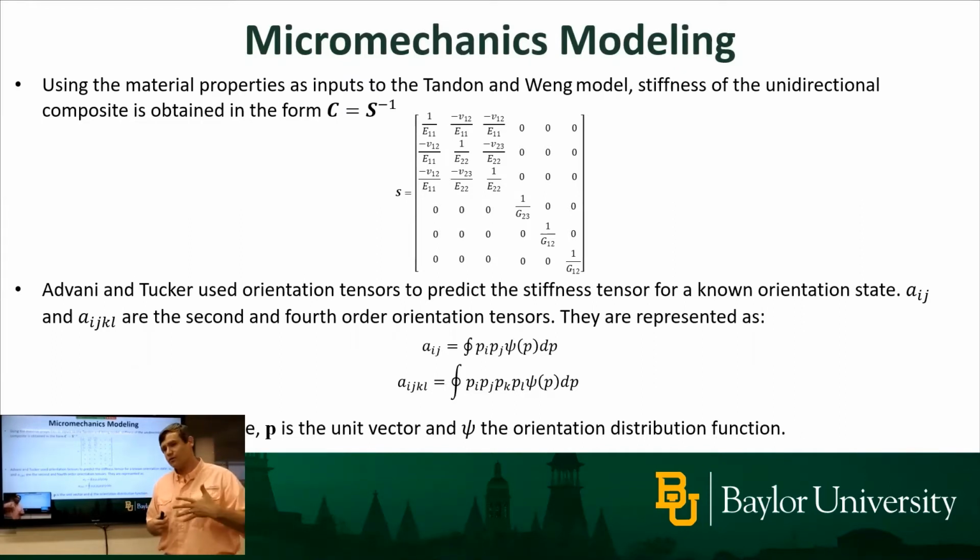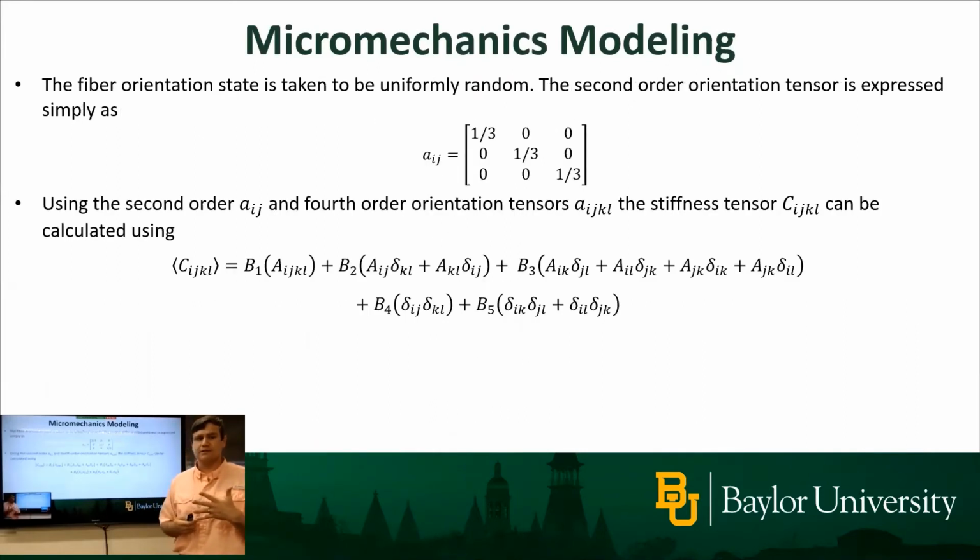Now that we know the orientation of the fibers within the system, we can look at it. In this case, this is for a perfectly random scenario, so 1/3 along the diagonals. That is a perfectly random distribution, but if it was perfectly aligned, it would have 1 on one of the diagonal components and 0 in other places. Sometimes it's aligned off axis, so you end up having a point 2 and then something off axis, like point 1. But this can encompass the orientation.